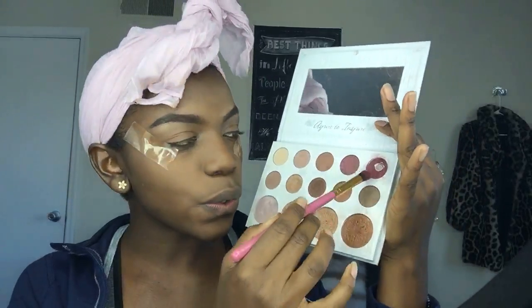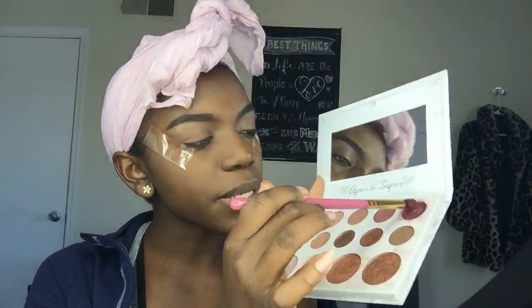Voy a empezar con este rojo de acá, es casi como un moradito, como vino tinto, y es de la paleta de Cali Vivo. That's what I'm gonna start with, this eyeshadow from here.